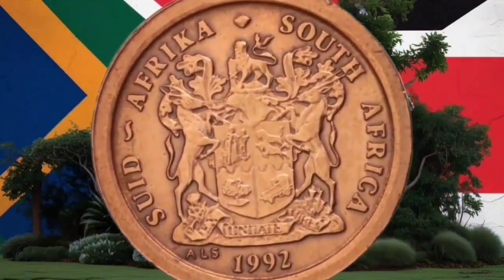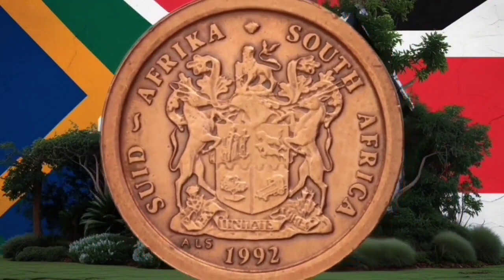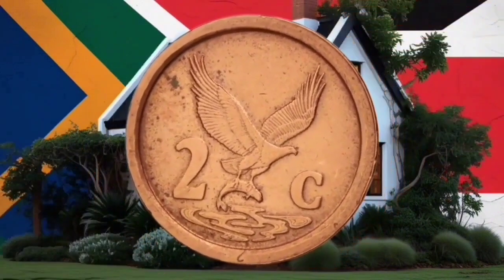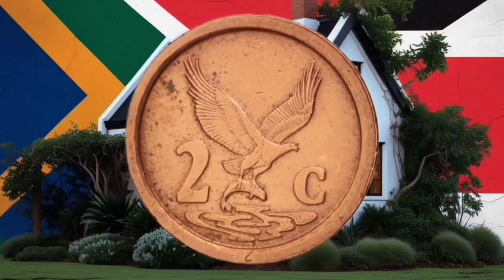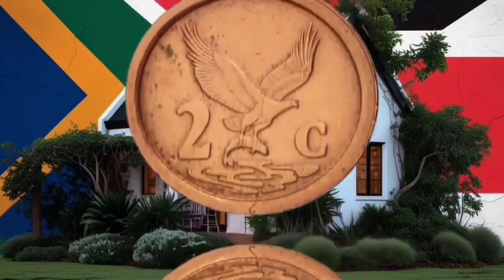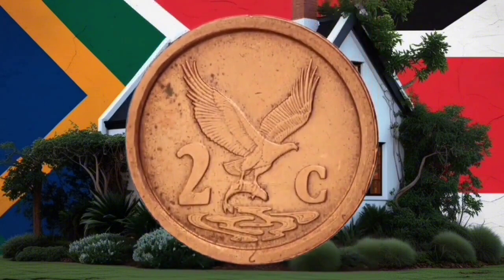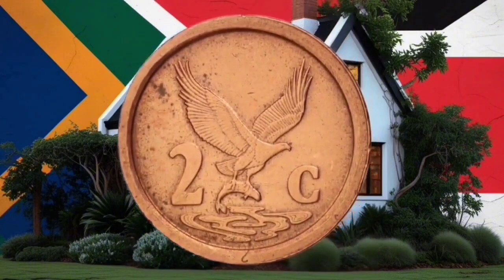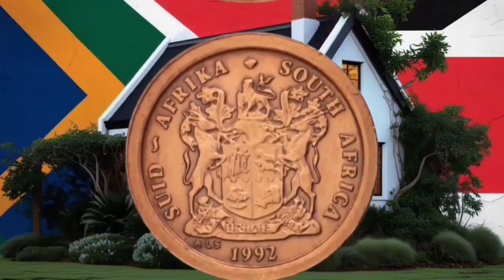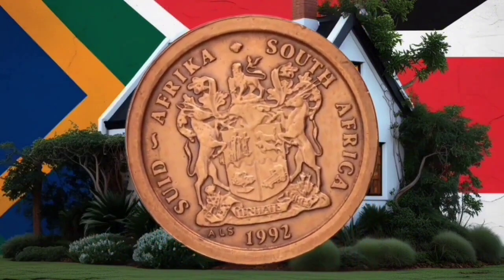The obverse side of the 1992 2-cent coin features the national coat of arms of South Africa, which was used until 2000. This version of the coat of arms displays a shield flanked by two wildebeests, symbolizing strength and pride. Above the shield is a knight's helmet, a lion holding 4 rods, and a banner with the national motto. On the reverse side, you'll see a stylized image of the King Protea flower, South Africa's national flower, a symbol of the country's beauty and resilience.